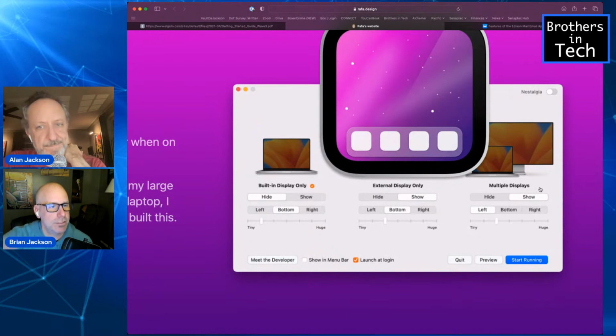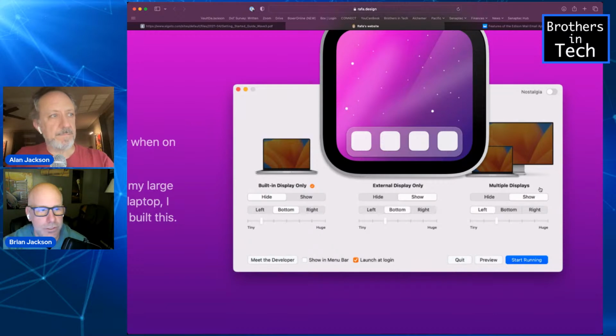You set it up once, keep it running, and then the moment you plug or unplug an external monitor, your settings change. And this is not something that was built into Mac to begin with, which I think was kind of an oversight.